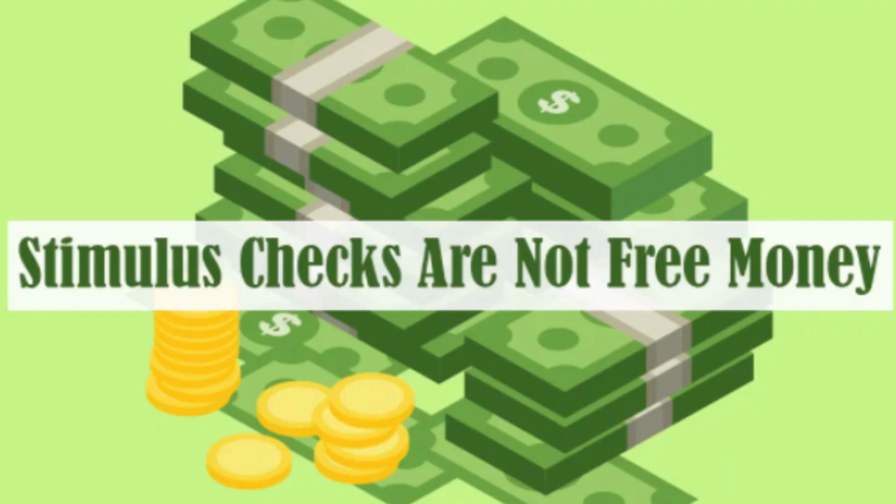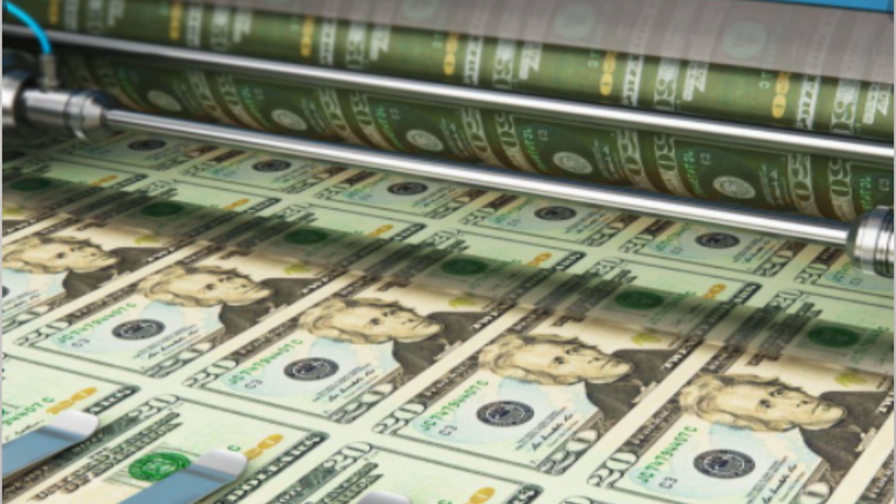Before I go over some ways to spend our stimulus money, I would like to say that stimulus is not free money. I don't want you to listen to the people that are saying it is free money. Stimulus is not free money. It has a hidden cost. When the government prints money, it becomes a debt that actually devalues the currency. And that leads to inflation.